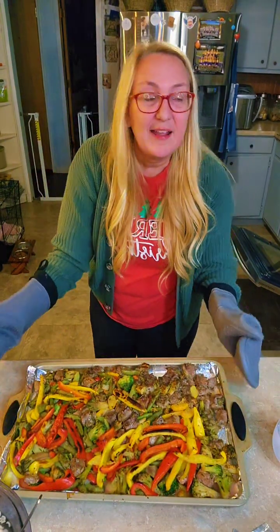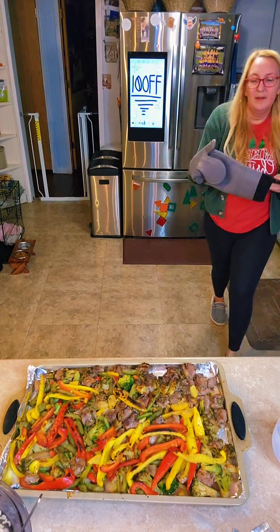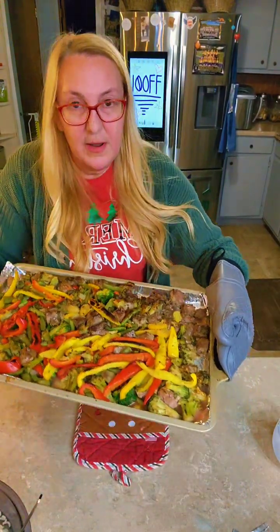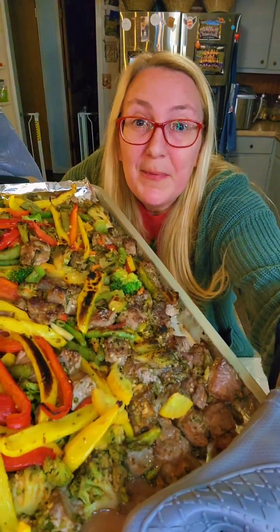Let me close my oven up. All right, so here is my veggies and my steak. And now I can make my ramen bowls.